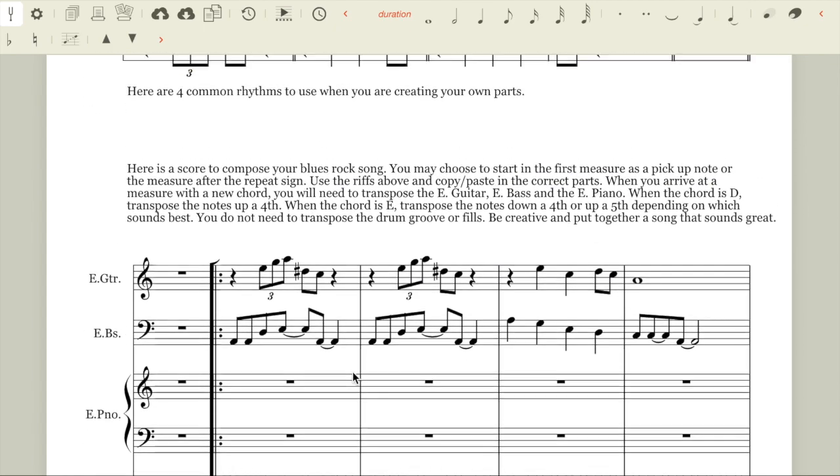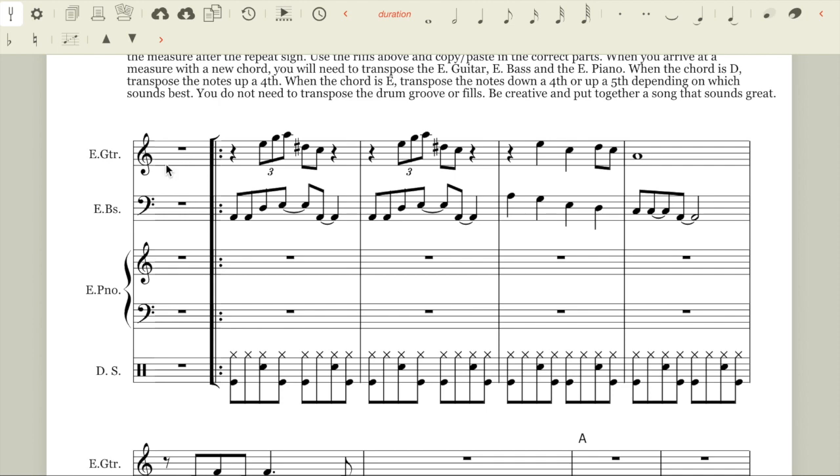And then one other thing to consider on this one, you can add a pickup to the measure right here.